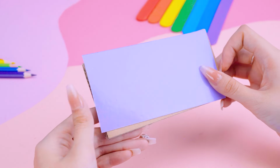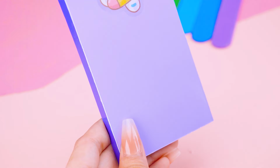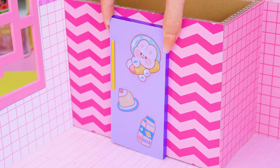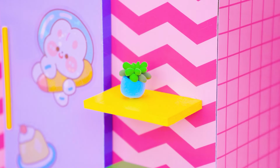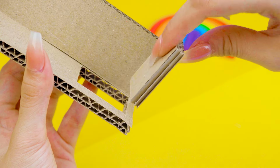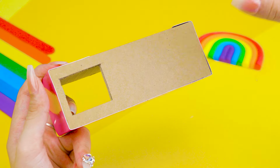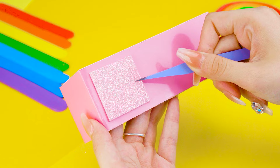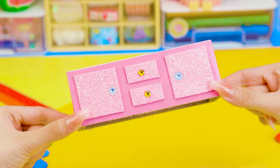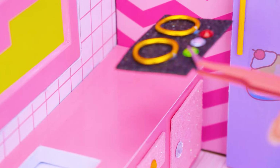We need a lot of pieces and more colorful paper! First, I will make a big purple cabinet door of the room, decorating the cabinet door with cute stickers and sticky notes. Next up, I will make the kitchen cabinet by using cardboard. Fill the empty surface of the kitchen cabinet with a gas stove.